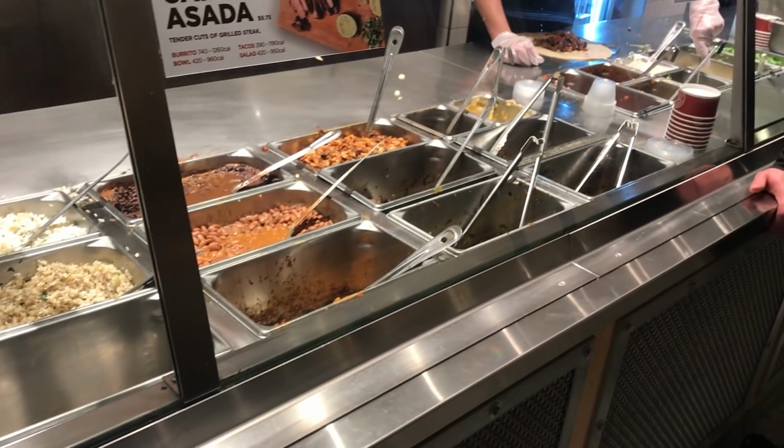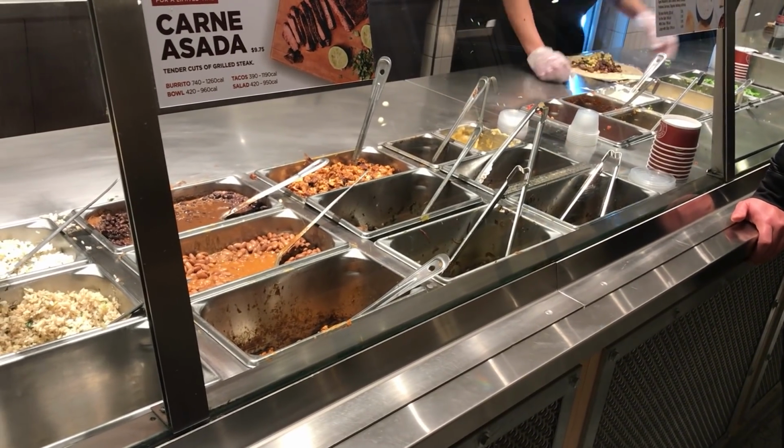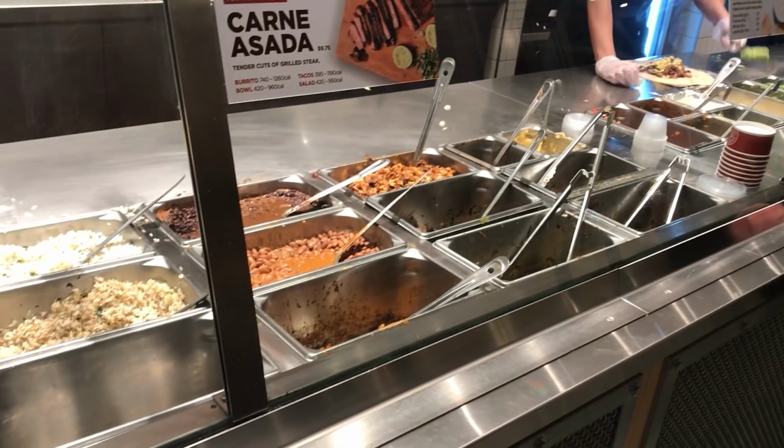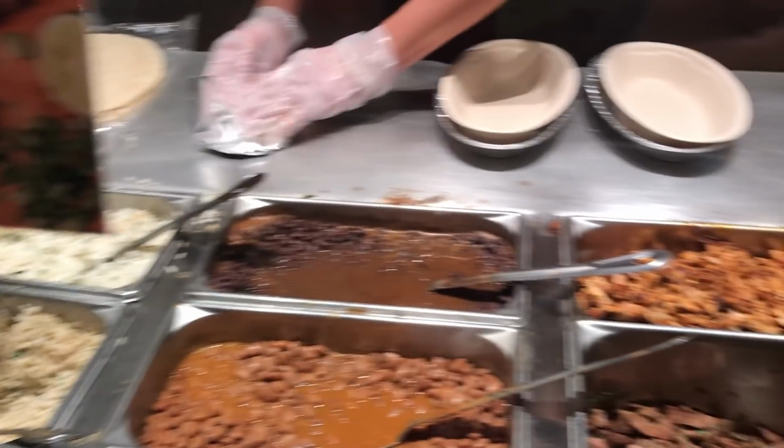I just kind of wanted to touch on what I personally get, and this is your first hack. So recently, Chipotle made an announcement that tortillas are now going to be an extra charge. I think they're like 20 cents more. You could ask for a tortilla on the side and it was free. You could actually sometimes get two.